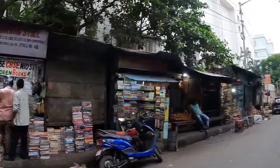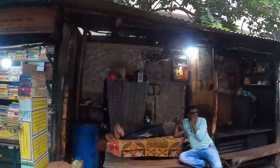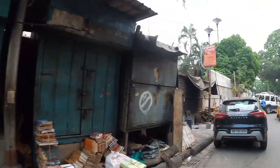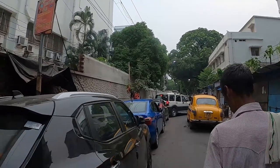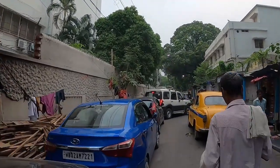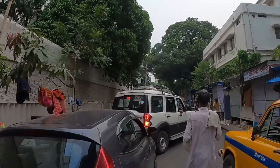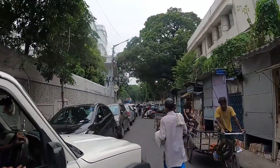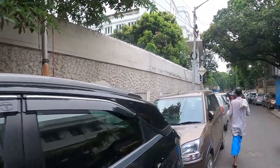Seems like we're going to have to walk a bit. These guys are just chilling. So many different bookstores. Well, I guess this is the world's largest secondhand book market. But if this is the world's largest secondhand book market, where's the world's largest firsthand book market? Amazon? I know online is obviously Amazon, has to be Amazon. But yeah, I'm not sure.